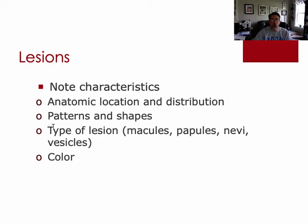Lesions, we want to note things about the lesions so that we can describe them, and hopefully that description will help people to identify them in the future. So you want to look at the location, how these lesions are distributed, whether there's a particular pattern to that distribution. Look at the shape and pattern of the individual lesions themselves. And then you want to look at the type of lesion and give it a name. Is it a macule, papule, whatever? And then, of course, the color.